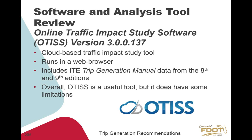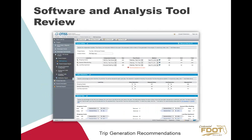However, for more complicated projects, such as large mixed-use development, we found OTIS to be a little less useful. Here's a screenshot of OTIS in action. OTIS automatically calculates trip generation and pass-by, but internal capture calculations are only partially automated. You can see at the bottom you have to input all of your push and pull percentages by hand. Since the software was released, we've worked with the OTIS developers and provided feedback to improve the software. However, we have not used the most recent versions, so we're not sure if they integrated our input or not.